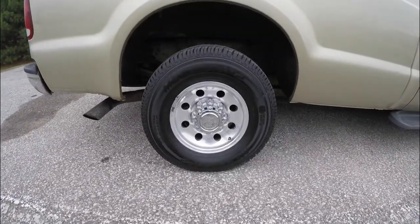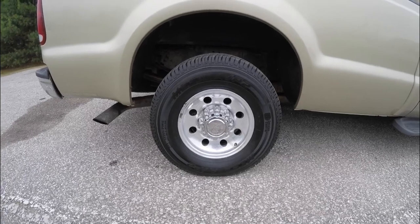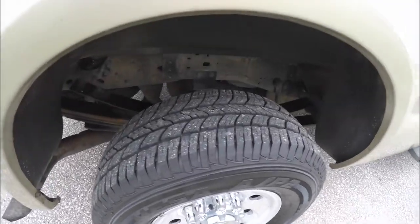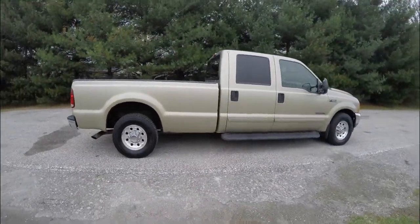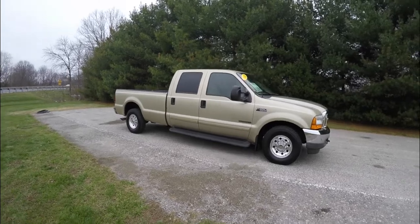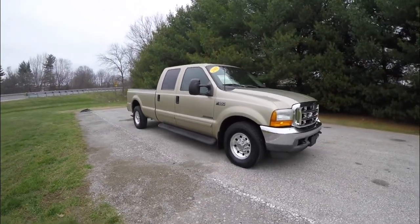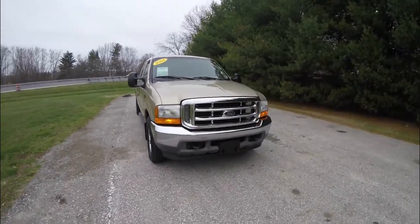16-inch chrome-clad aluminum wheels on LT265/75R16 tires. Truck does have the molded black cab steps. Manual telescoping trailer tow mirrors. Up front you have a chrome grille and tow recovery hooks.